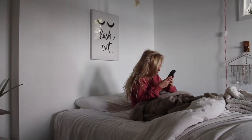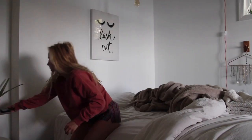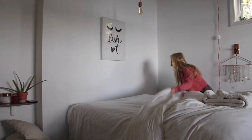So the first thing I do in the morning is check my phone. After being on my phone for like a good 2,000 hours, I finally decide to get up and make my bed.